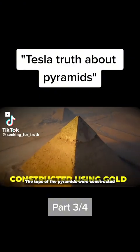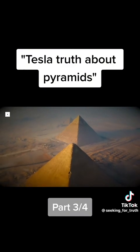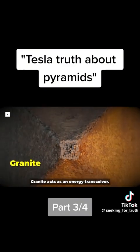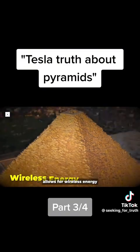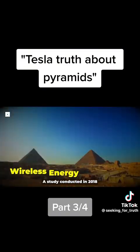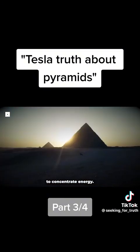The tops of the pyramids were constructed using gold, an excellent conductor of electricity. In the middle, granite acts as an energy transceiver. A combination of these elements allows for wireless energy to be generated. A study conducted in 2018 investigated the pyramid's ability to concentrate energy.